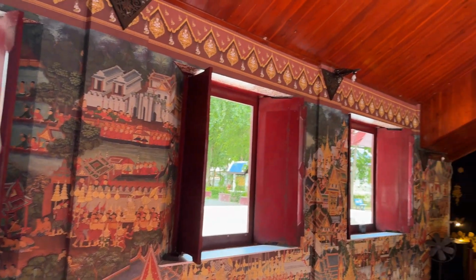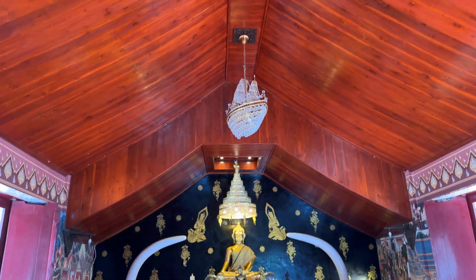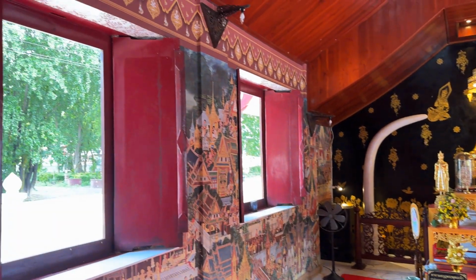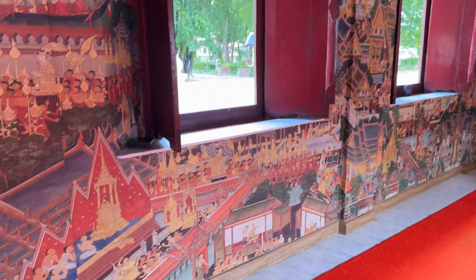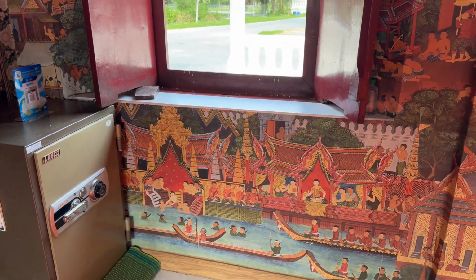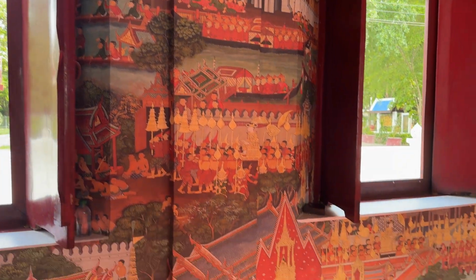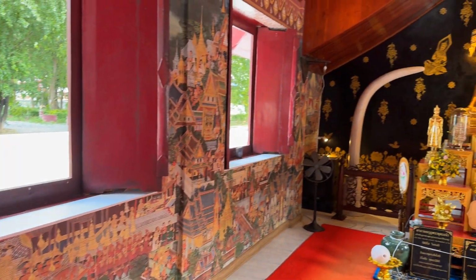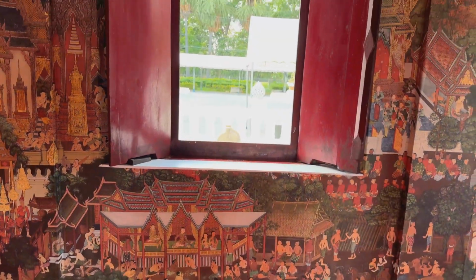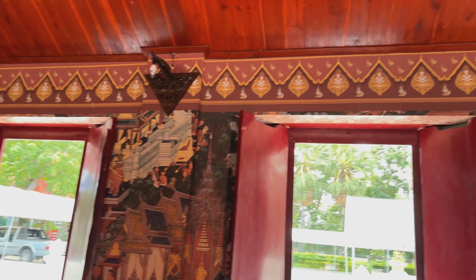It's got 3 windows on each wall. And they've come in and done modern woodwork up here in the ceiling. It's not that red teak wood that you see here in the window shutters. And these are definitely modern murals. They've been done really recently. Some nice paintings. You got the guys in the boats and stuff like that. And a pretty small little Buddha image, but it's nice. Has the elephant tusks and stuff here. Another 3 windows on this wall with more of the murals.